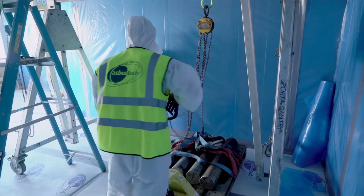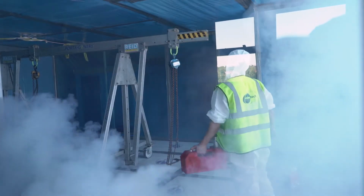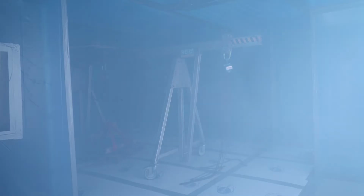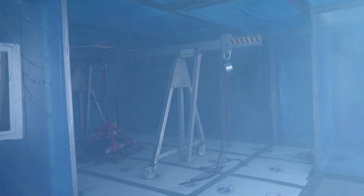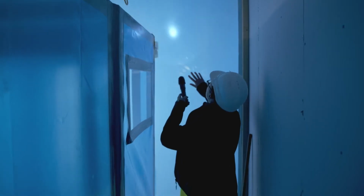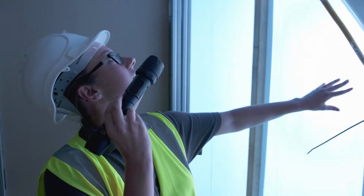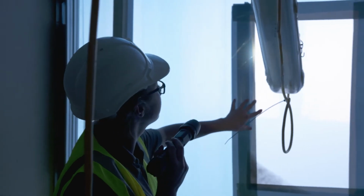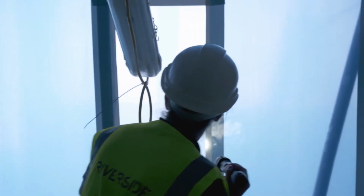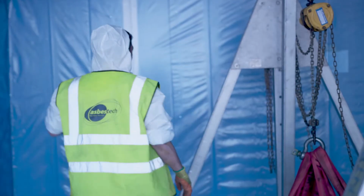Once built, this enclosure was smoke tested to ensure that there were no leaks, and then placed under negative pressure as a further precaution. Throughout this stage, the enclosure was inspected by the on-site analytical provider, Riverside Environmental. Riverside also conducted background air tests prior to and during our works, and set up carefully placed air pumps for precautionary leak detection. Once the enclosure was deemed live, our team entered to undertake the work.